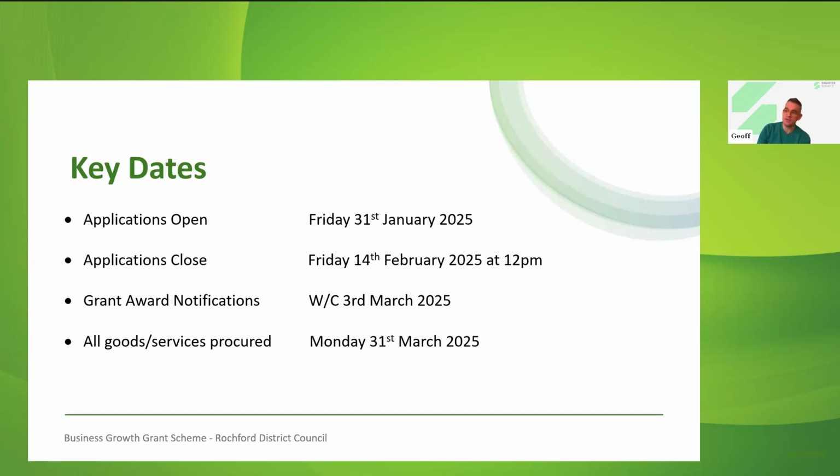Awardees will be notified on the week commencing the 3rd of March, and all goods or services must be procured or purchased by Monday, the 31st of March.